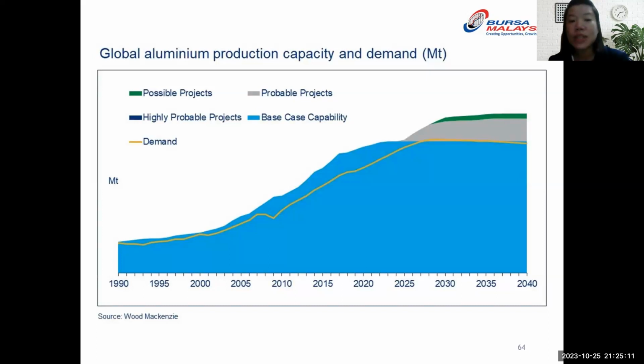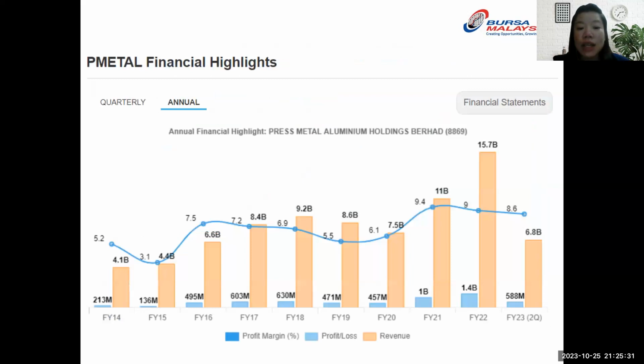An increase in aluminium prices and the USD typically benefits P Metal. The demand for aluminium has been rising over the years. You can see from the yellow color line over here, the demand is increasing, and P Metal has expanded its production capacity, resulting in increased revenue and earnings. You can see there's a spike over here.